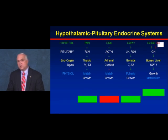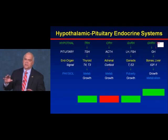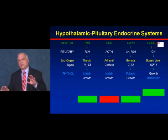And then finally, we'll focus on the growth hormone system. As shown here, and as we'll talk about again in a few minutes, growth hormone release from the pituitary is a combination of stimulation by a releasing hormone, GHRH, as well as an inhibitory factor, somatostatin.